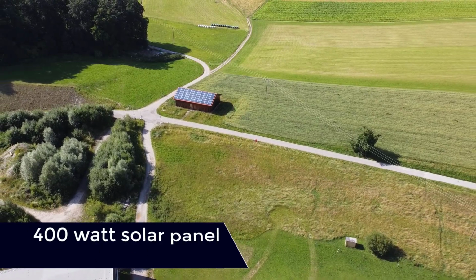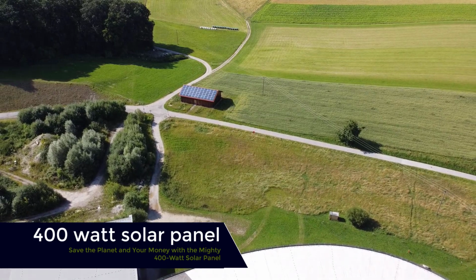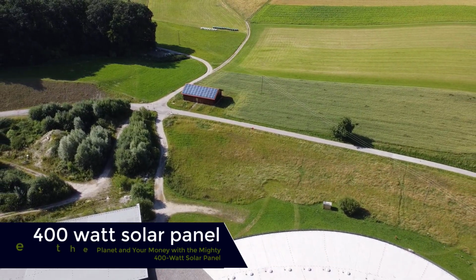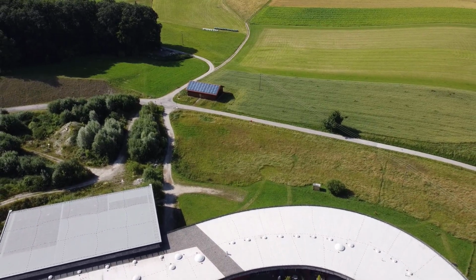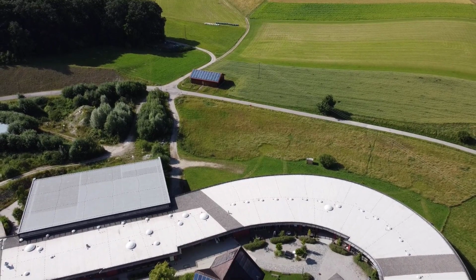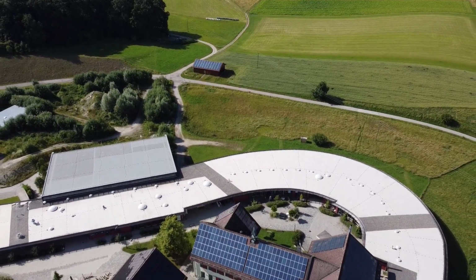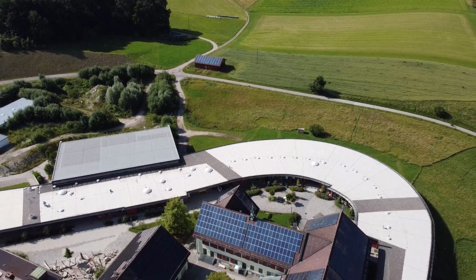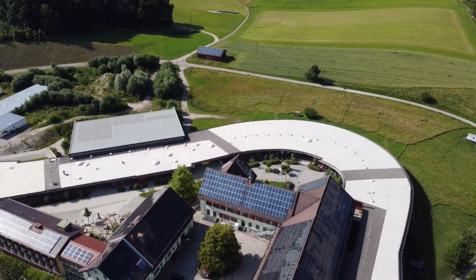Certainly. When you refer to a 400-watt solar panel, you're typically talking about its rated power output under standardized test conditions. Here's some basic information and things to consider about a 400-watt solar panel. Size. A 400-watt panel would typically be larger than panels with a lower wattage rating. They might measure approximately 2 meters by 1 meter, though exact dimensions can vary based on the manufacturer and technology.